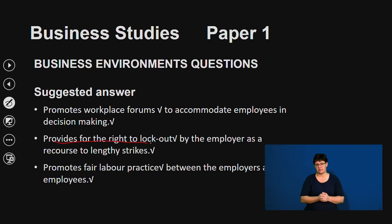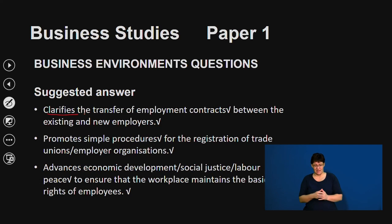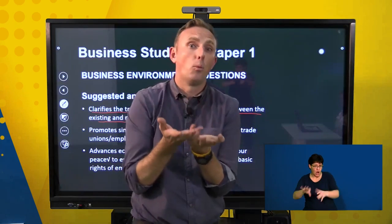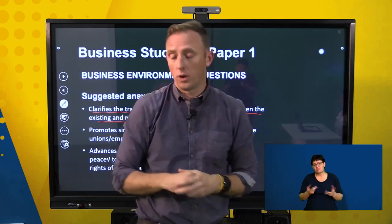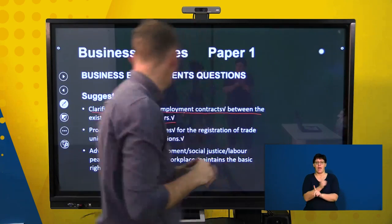It provides for the right to lock out by the employer as a recourse, as I said there, and promotes fair labor practices between the employers and the employees. And it clarifies the transfer of employment contracts between existing and new employees. So they're just going to say, right, what type of contract are you allowed in terms of the work that the people are doing, and to make sure that people don't get taken advantage of.